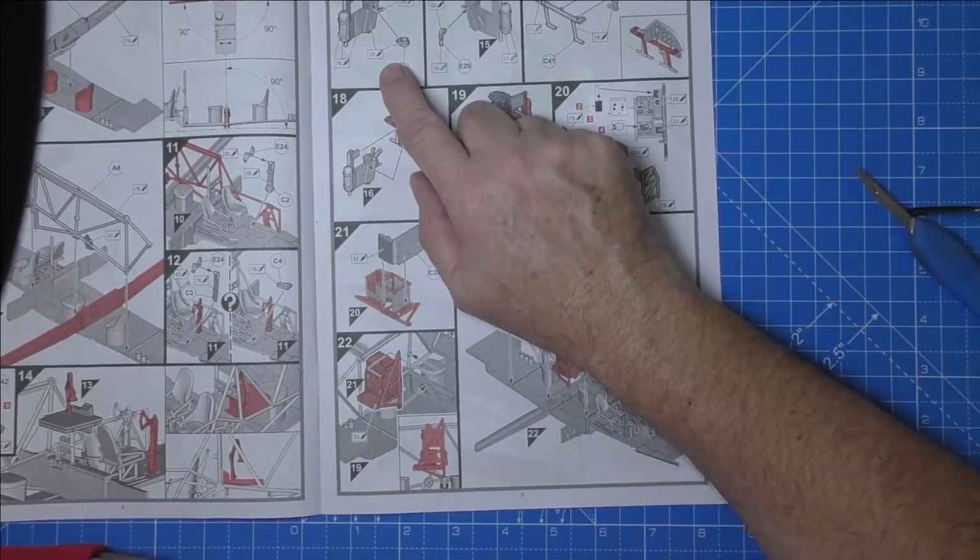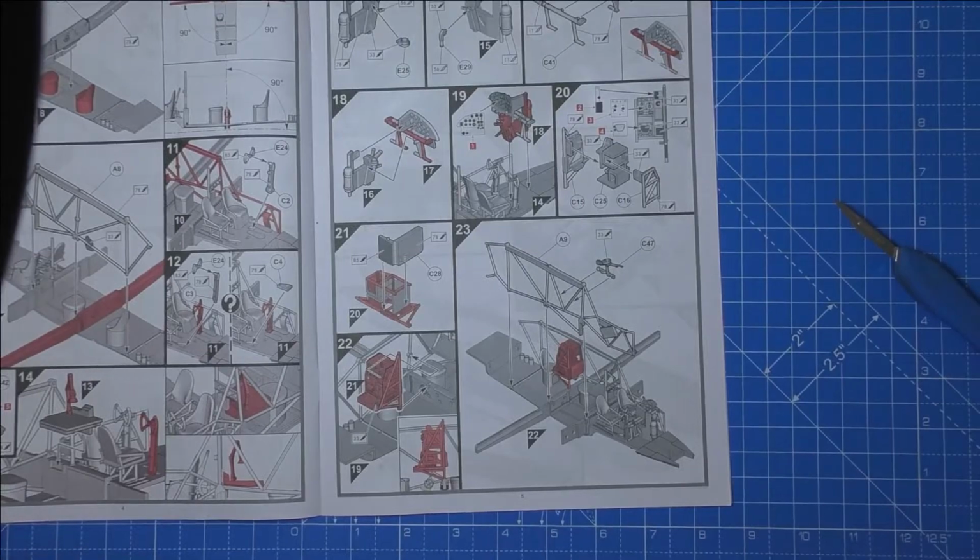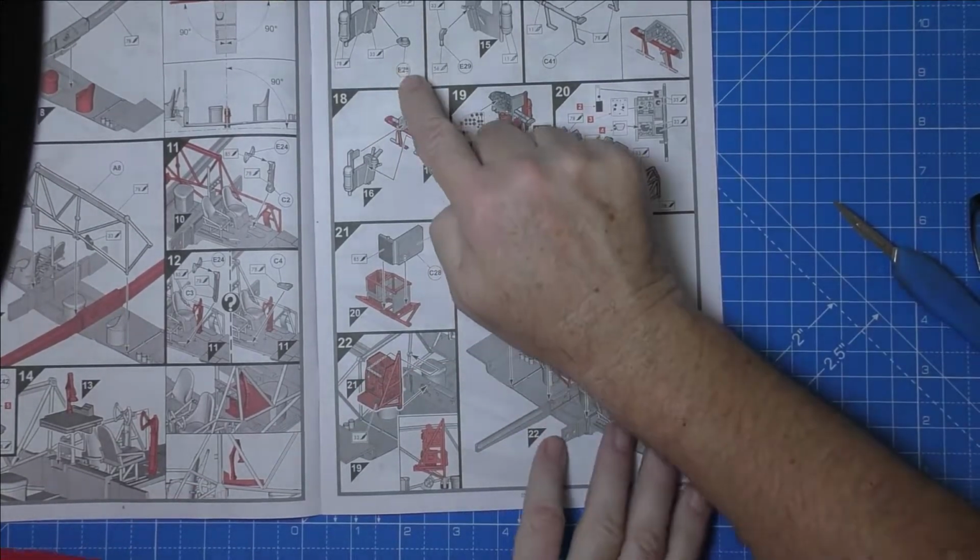And moving on, I've got to change my glasses again now. Two seconds. Problems of being old.